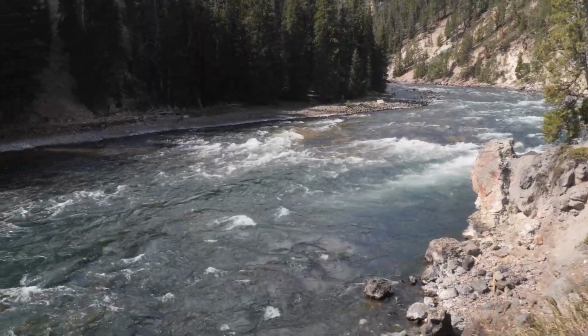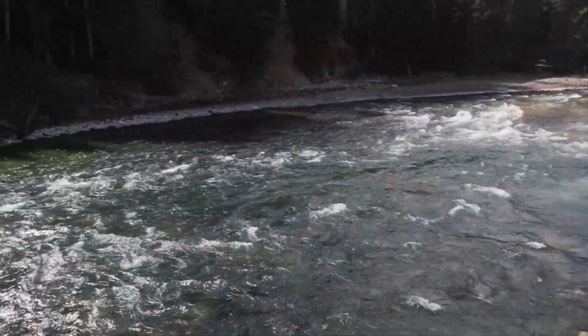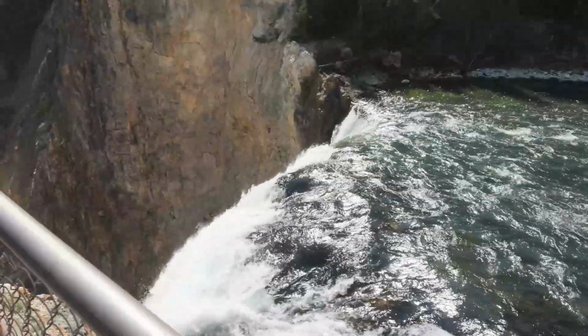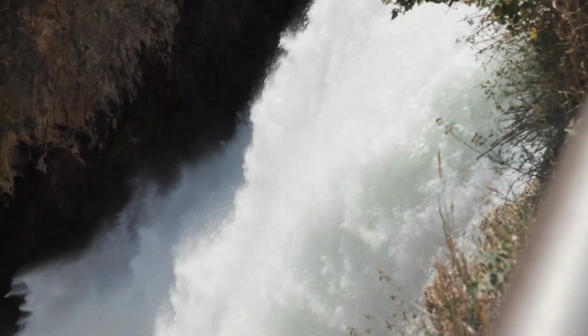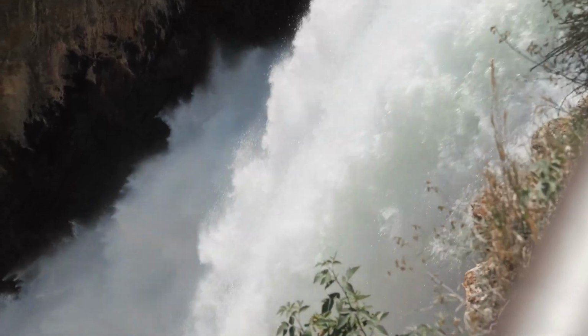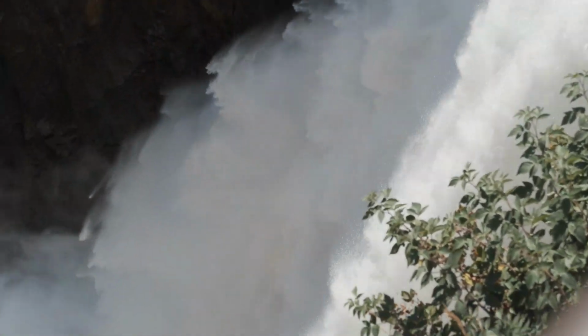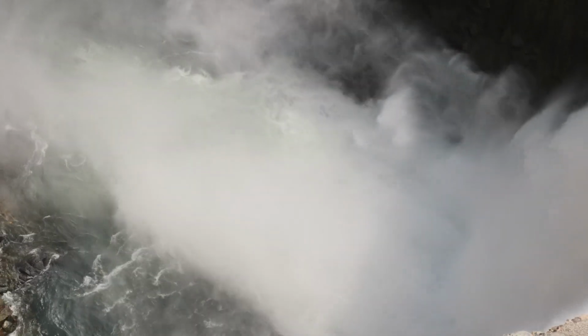And now we're looking at the Yellowstone River, and we're at the brink of the lower falls. As I mentioned, the lower falls are 308 feet in height, which is more than twice the height of Niagara Falls. However, it's much narrower than Niagara Falls, so the water flow rate is much less. It's still a very powerful waterfall. I've seen all the waterfalls in Yosemite and a lot of others, and I think this is the best one in America.